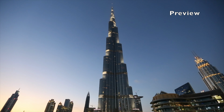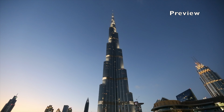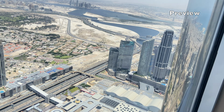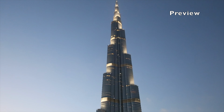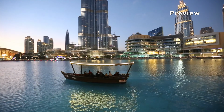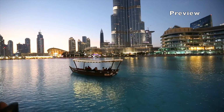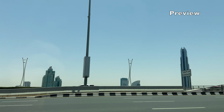Today we have an extraordinary adventure planned as we take you on a journey to the highest point in the world, the Burj Khalifa. We'll be exploring the 124th and 125th floors of this iconic skyscraper right here in Dubai, and we'll also talk about the cost of this incredible experience in AED. So, let's not waste any time and get started.